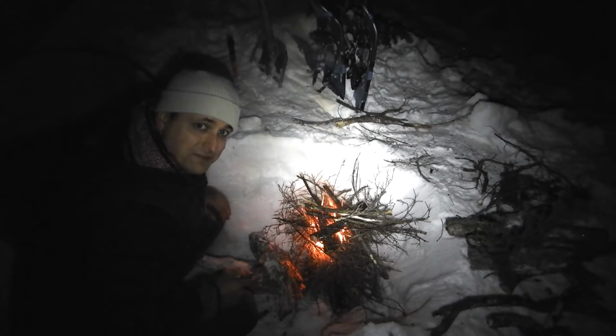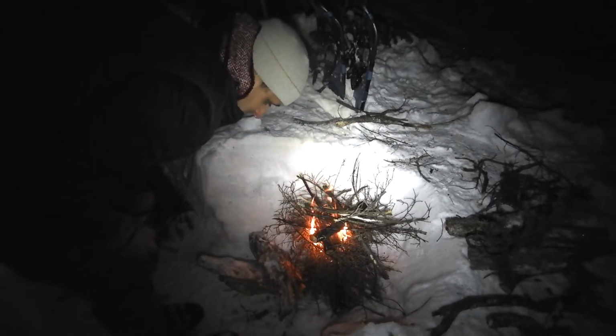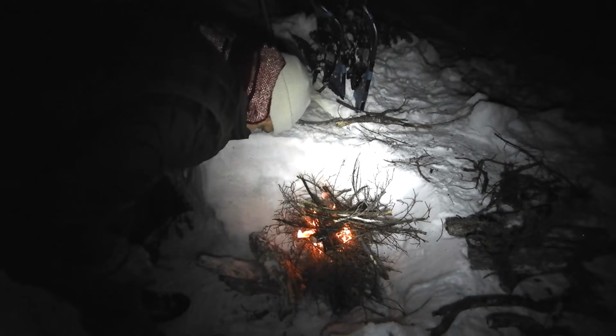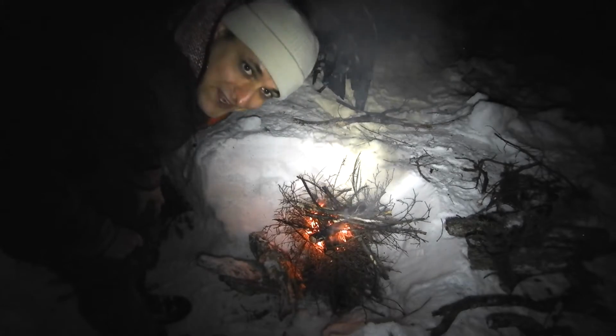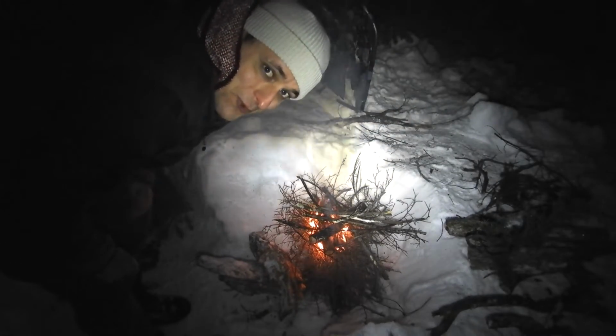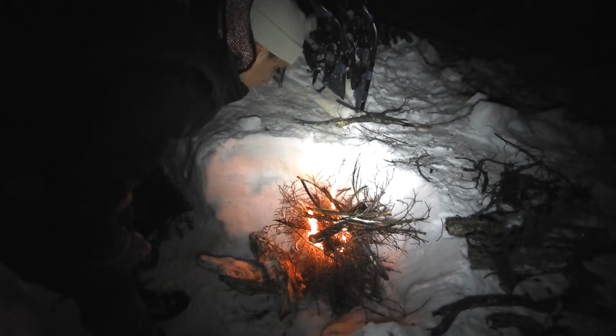And I've got to warm my feet up. They are freezing. These boots aren't waterproof. And I took them off. I put on my long johns. That was fun. And they're pretty wet, so I'm going to get them dried off, if I can.